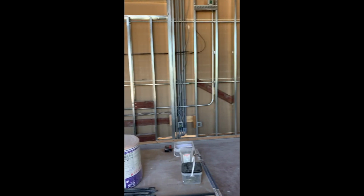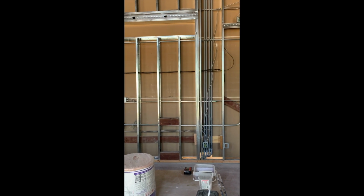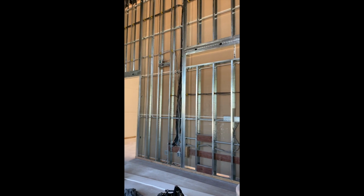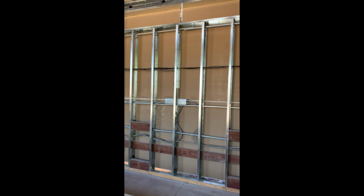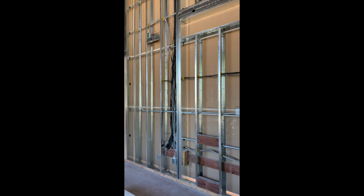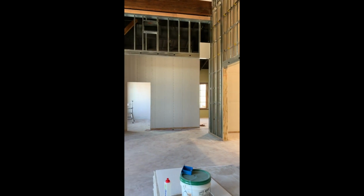Everything is framed. We are now putting up the drywall. We had to frame it, you'll recall, and we had to wait until the county could inspect it. That's happened. So I just came in the front doors, and I'm standing in the center of what will be our greeting area. I'm going to show you as we go around.